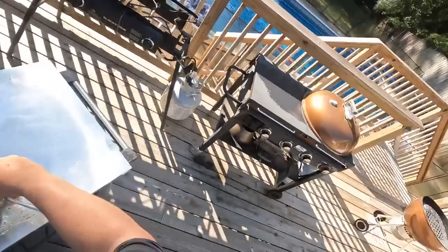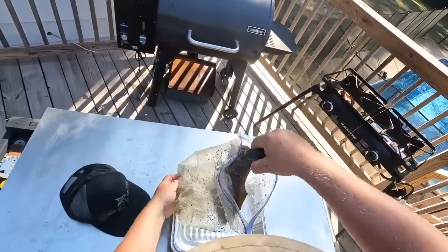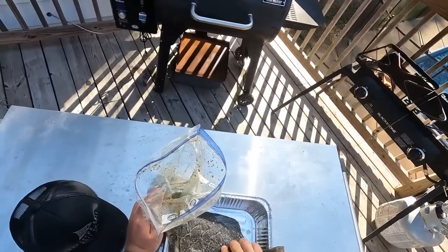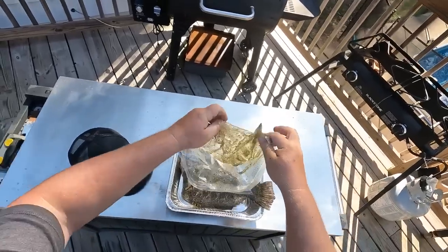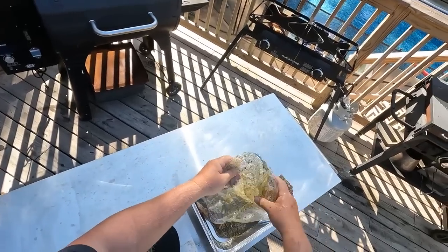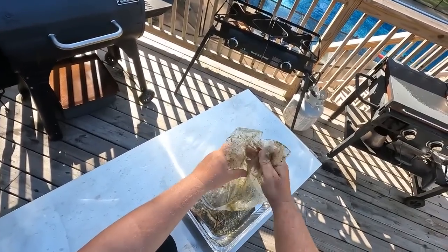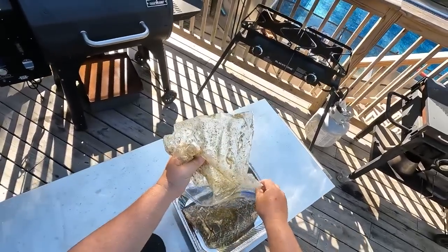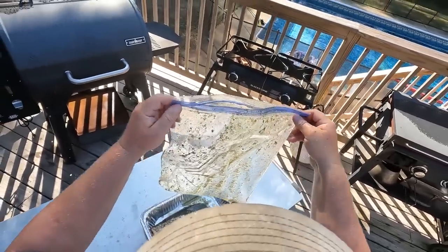All right, so our coals have been going for about 30 minutes now. They are ready to go. We're just going to pull this flounder out, put it in a little sheet pan right there, and then we're going to take the leftovers in this bag and just kind of dump it down right there. Trying not to waste any of that good juice. Y'all, that seasoning just smells amazing. All right, there we go.